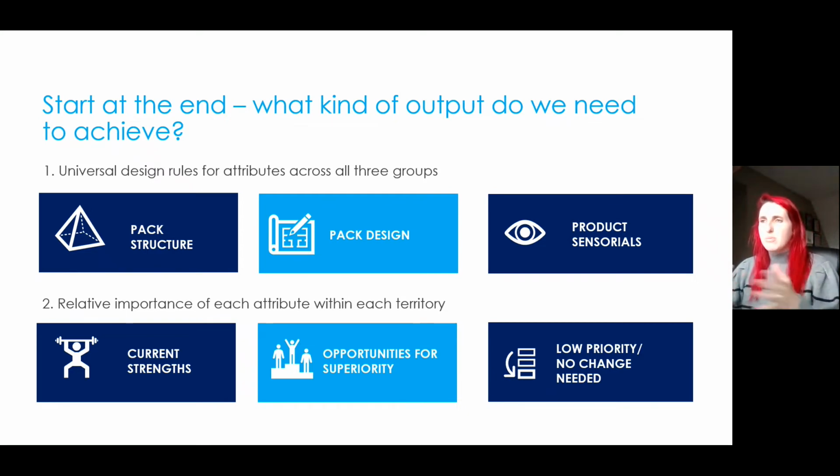There are some universal buckets which might be quite useful to go through. First, pack structure. When we talk about pack structure, what are the decisions a team needs to make? They need to know about shape, size, handle, positioning, material, texture of material, all those elements which communicate something about a brand, as well as being functionally beneficial. Then pack design: front of pack, back of pack, claims, graphics, colour, language, all of these elements. Again, how big should the branding be? How big should the logo be? All of these elements need to be designed.